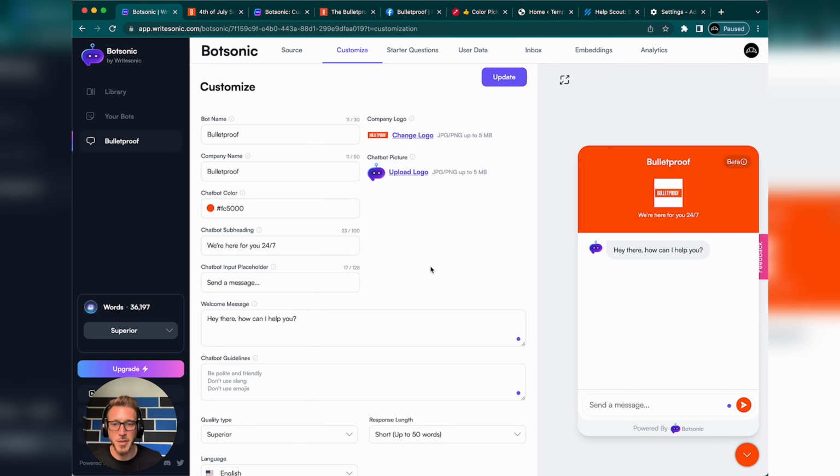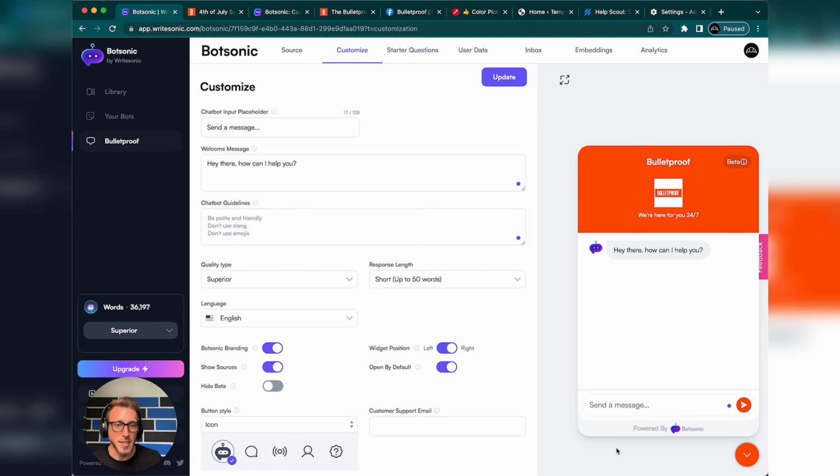Next, let's continue customizing by scrolling down a little bit further. Say you don't want this branding to show up here at the bottom. I'm going to go ahead and turn that off. I like to show sources. That's going to be linking to the product pages, so let's keep that. And then we have the hide beta. So we've got two options here. We can keep this on or we can turn it off. Let's go ahead and turn that off, and then that should disappear here in a little bit.